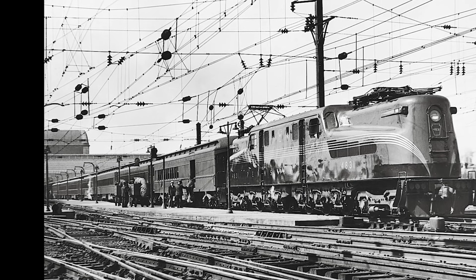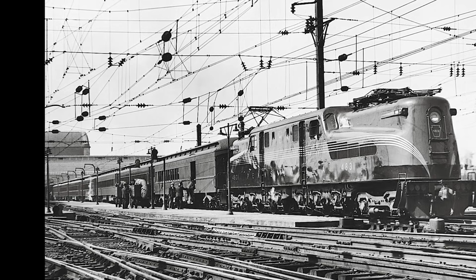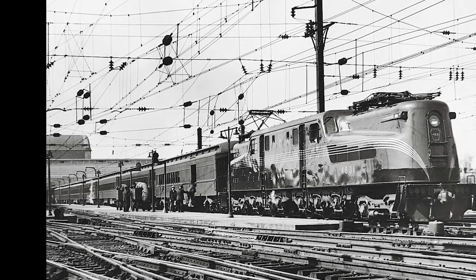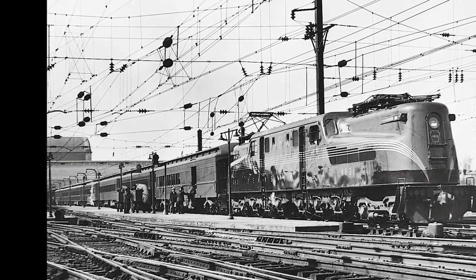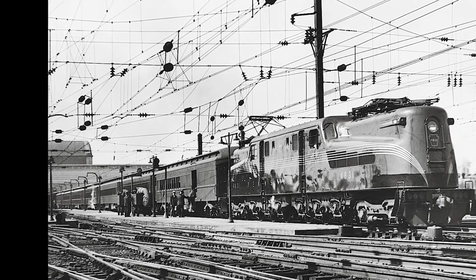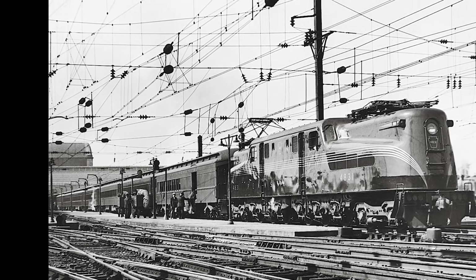The standard solution was to use multiple locomotives, but multiple locomotives meant multiple crews, increased operational complexity, and higher labor costs. More importantly, it meant coordinating the operation of several machines, each with its own characteristics and limitations.